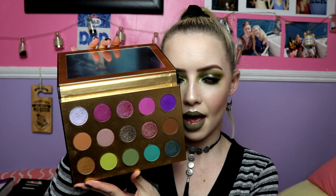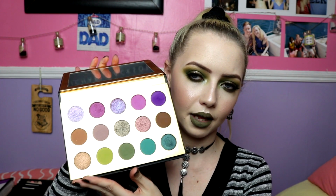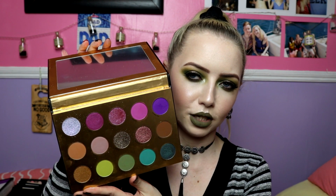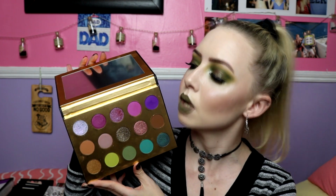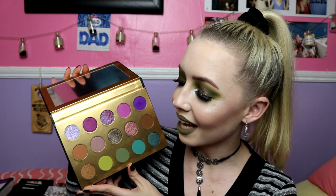But this is the colour scheme here. It's witch inspired. That's what it looks like there, because in a lot of the pictures it does look like that, but it's actually this. It's a lot more muted and beautiful, but still colourful, and I love it. There's some neutrals, so you can get away with doing some softer looks if you wanted to, but that's no fun. So they're all named after famous witches in pop culture and all that.